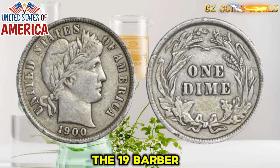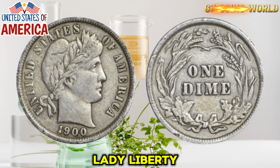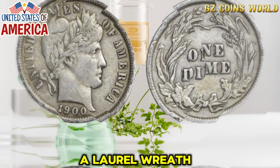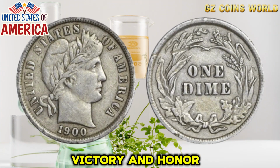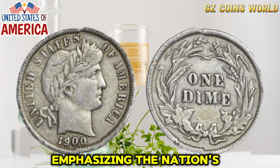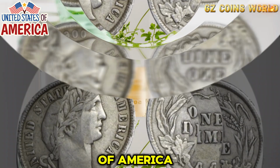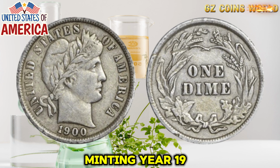Part number 3: Design and symbolism. The obverse of the 1900 Barber Dime features a right-facing profile of Lady Liberty, adorned with a Phrygian cap and a laurel wreath, a symbol of victory and honor. The word Liberty is inscribed on her headband, emphasizing the nation's core value. Surrounding her are the words United States of America and the coin's minting year, 1900.